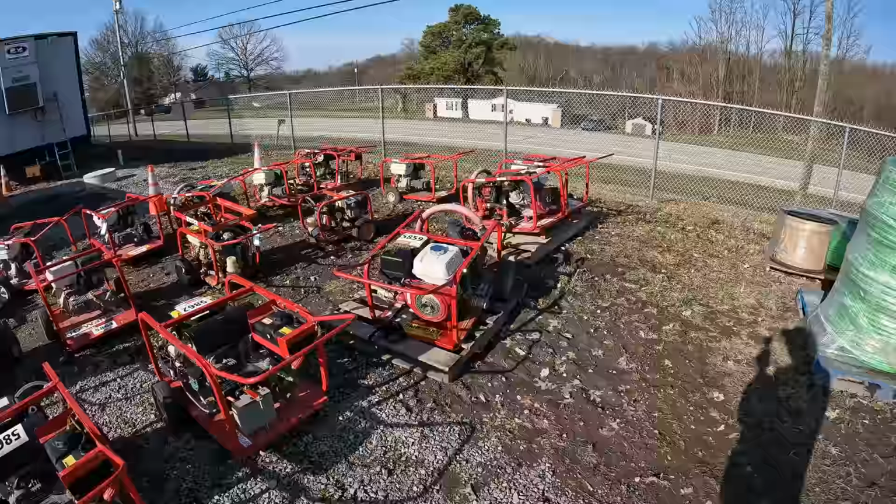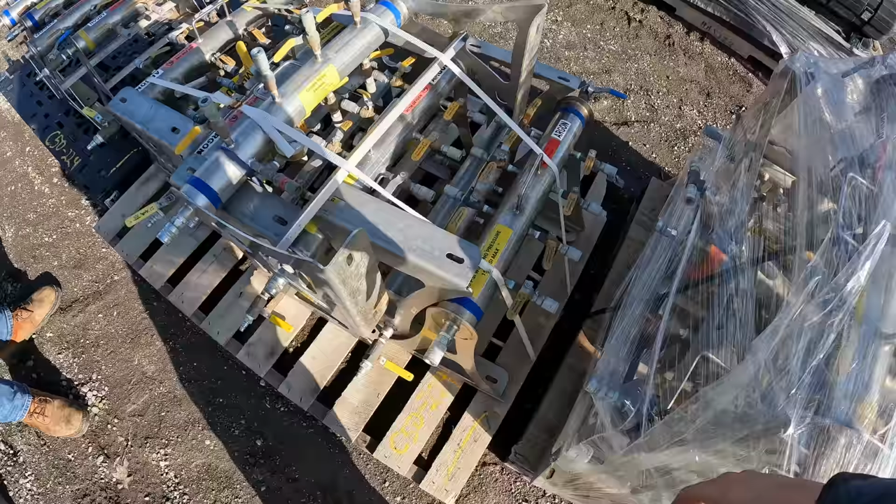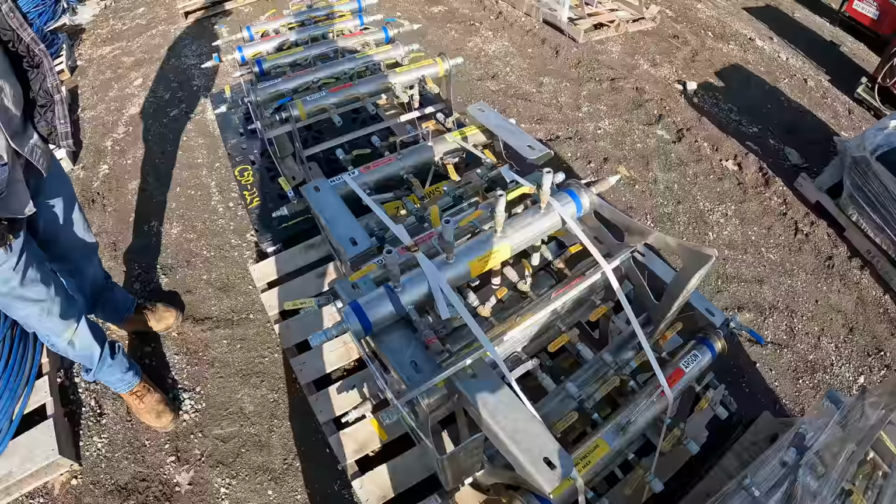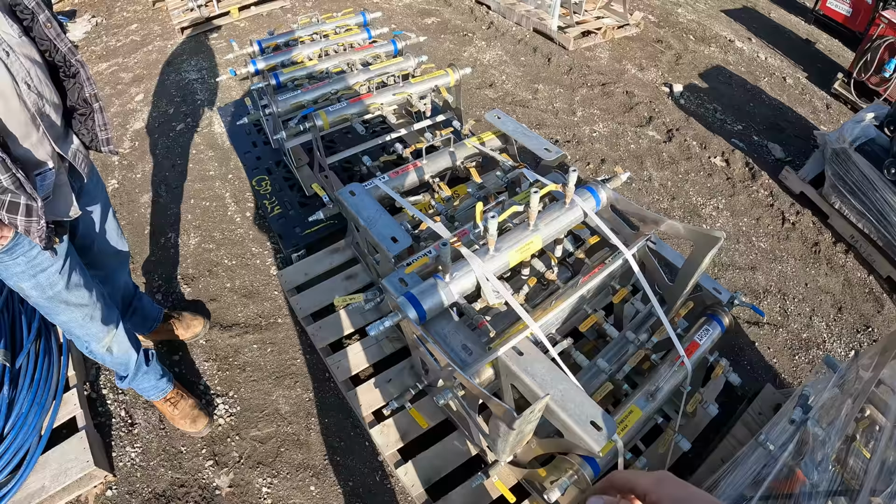These are all hydrostatic testing pumps for pressure testing lines. It's amazing stuff like this though. I mean, these are all just pressure test headers that are so specific that you know these are going to go for a fraction of what they cost originally. I bet each one of these things was probably almost a grand or more, and now there's 300 of them here that are going to sell for like $50 probably.